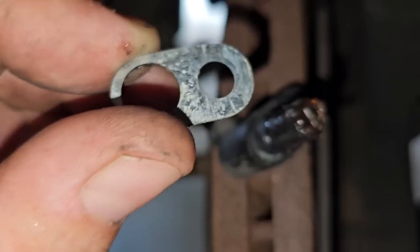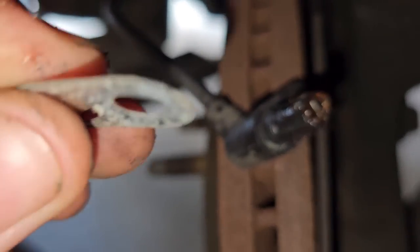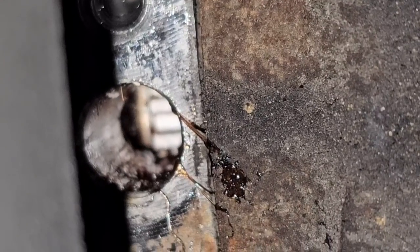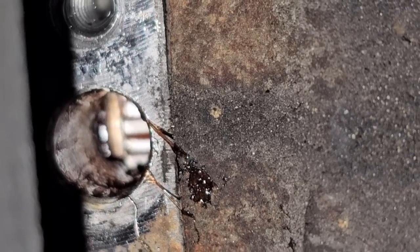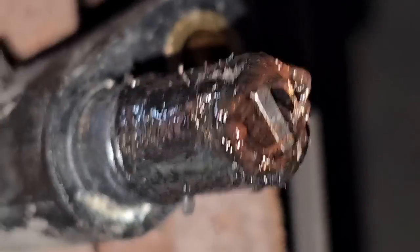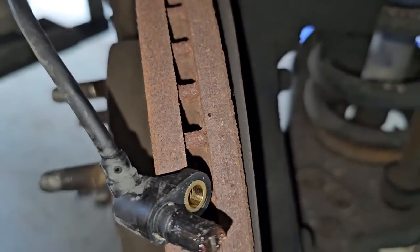The shim is necessary on some, it's not on others. What I will usually do is I'll try inserting it without the shim first. The shim is to keep it from hitting the tone wheel that's down inside there. Look inside the hole. You see the tone wheel? Rotate the wheel. You see how it moves in there? So it's to move the actual sensor away from it. So what I usually do is I'll take this new sensor and I'll put it in and see if this actually contacts. If it does contact, then I'll put the shim in.